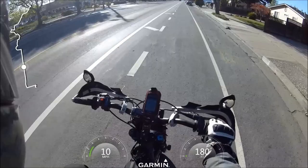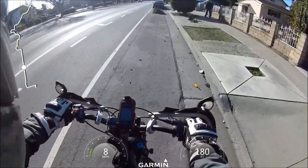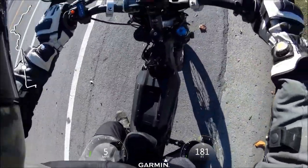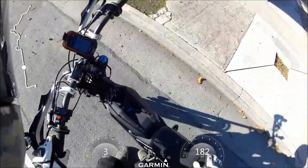I'm just going to give you my thoughts on it. Actually, before we go, I will do a temperature check real quick. I don't normally do it on the downhill, but the battery might have got heated up. I don't think my bike will stay up, so I'm just going to hold on to it.